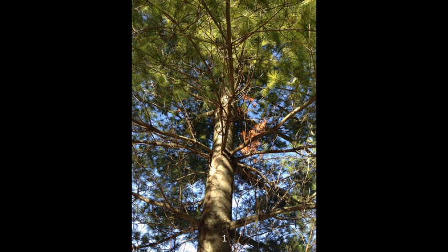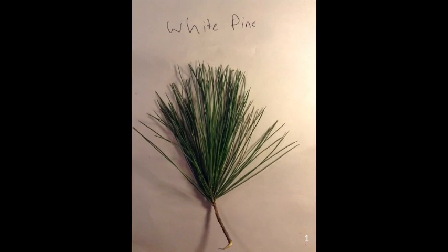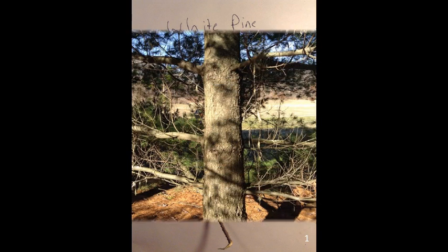Eastern white pines are among the tallest trees in the northeastern United States, typically reaching heights of about 150 feet and diameters of 40 inches, although some trees have been measured up to 240 feet. Eastern white pine has been used for various reasons, from food and tea to windbreaks and erosion control, though the most important use of these is its timber.